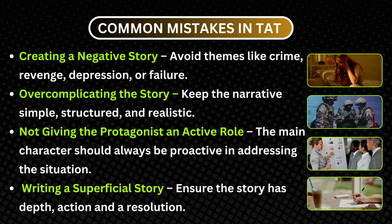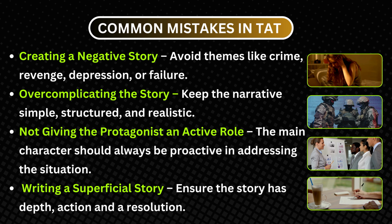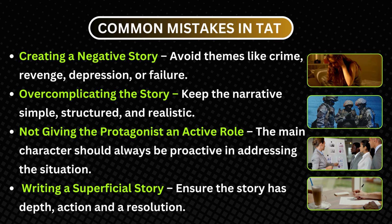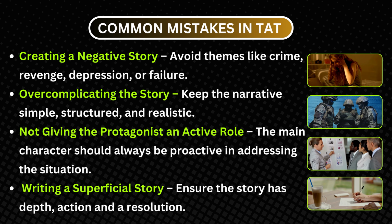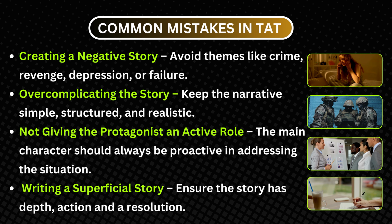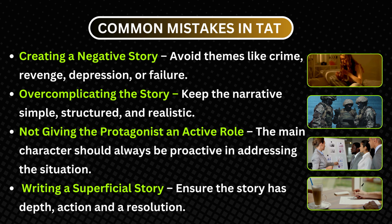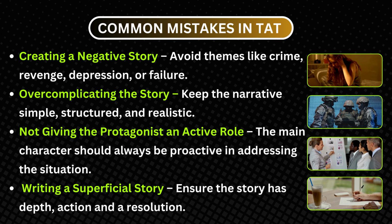Common mistakes in TAT. You must avoid these mistakes in order to do well in TAT. Number 1. Creating a negative story. Avoid themes like crime, revenge, depression, or failure. Number 2. Overcomplicating the story. Keep the narrative simple, structured, and realistic. Number 3. Not giving the protagonist an active role. The main character should always be proactive in addressing the situation. Number 4. Writing a superficial story. Ensure the story has depth, action, and a resolution.